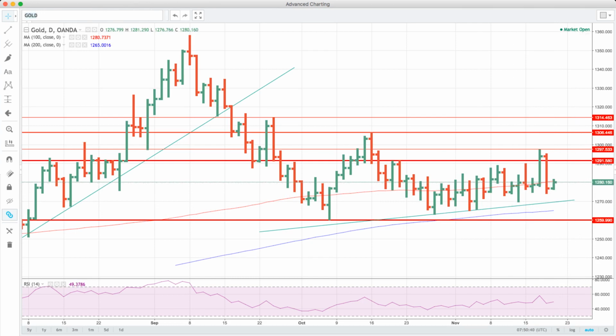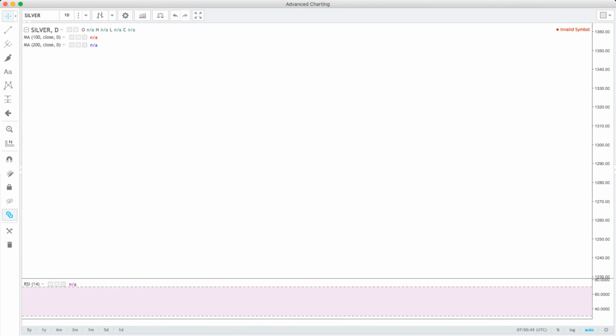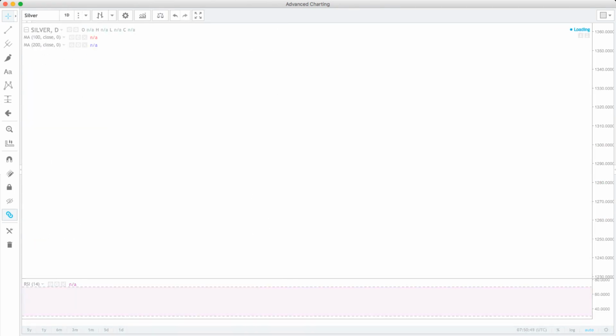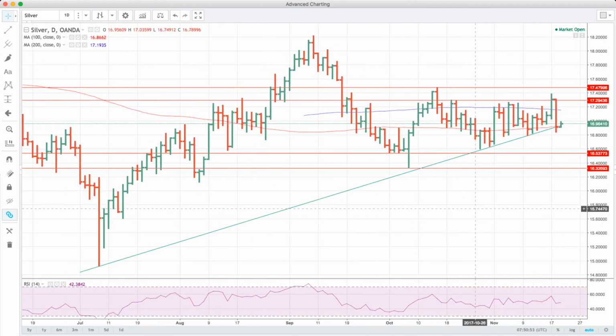Let's go to silver. And it's been much the same story here. The pattern isn't looking quite as constructive. We can see this long-term trend line that goes all the way back to early July. It's held silver beautifully. We closed right on this trend line overnight at around 16.90.